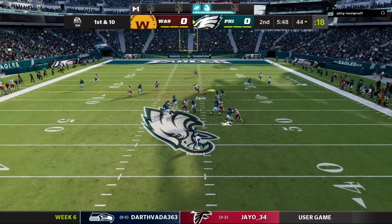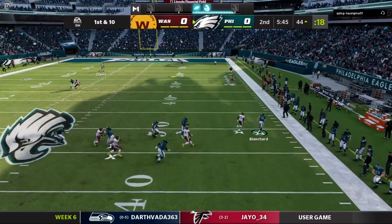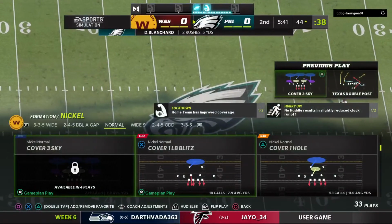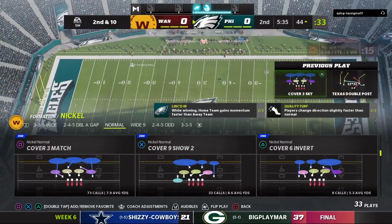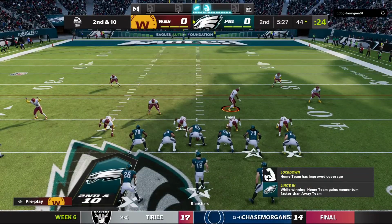From the gun, Blanchard. Escaping the pressure right. It won't be a sack, but it's no gain, and it brings up 2nd down. And while he did a good job of sliding around in the pocket, there was nowhere to go with the football, so he had to take off and try and run. He just got back to the line of scrimmage, no gain.